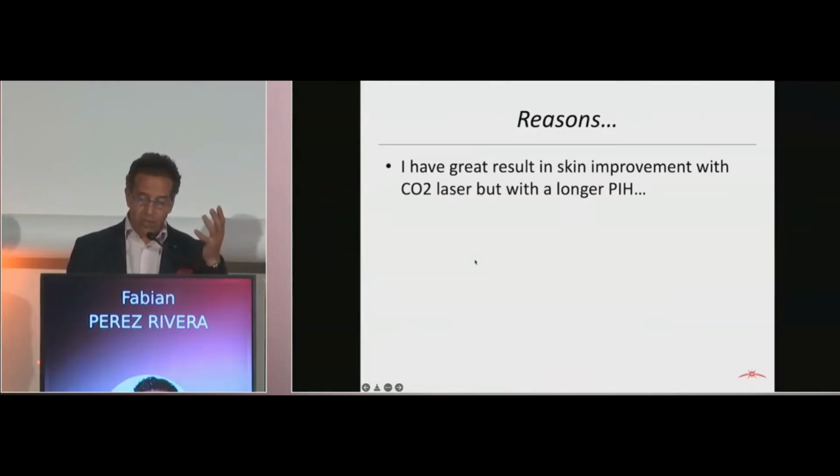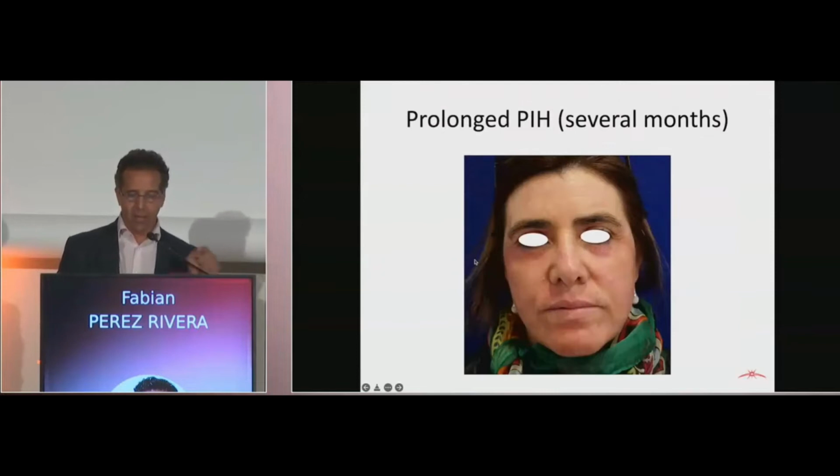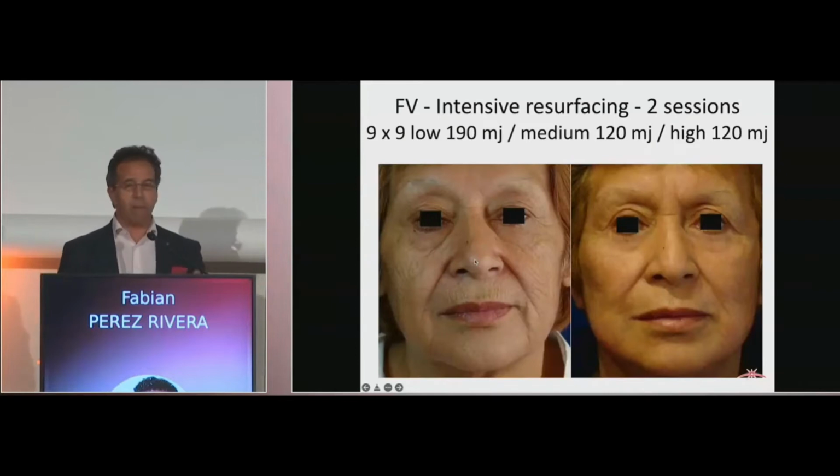But we need to handle a longer PIH. For example, in this case, I ironed the face. The patient has every kind of wrinkle, but we need to handle that for several months, no less than 3 to 6 months. Or, as I said, a prolonged post-treatment recovery time. Well, this is one of my best cases.